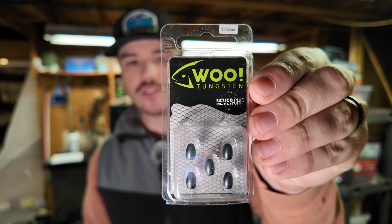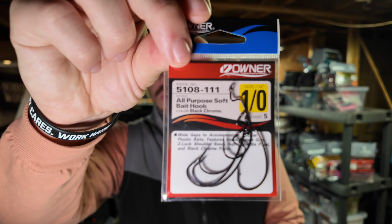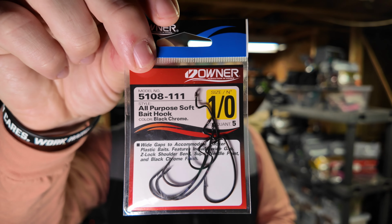So first thing I got is a 1/16 ounce tungsten. So very, very, very light. With that, I have these 1/0 Owner soft bait EWGs.